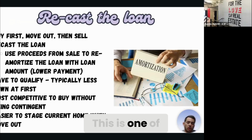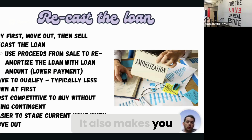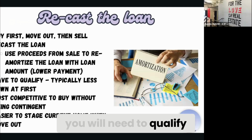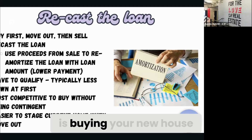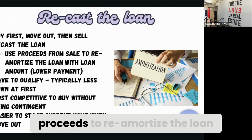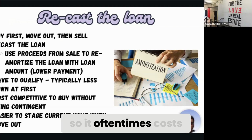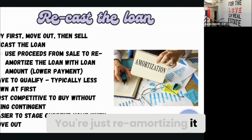Now, recast the loan. This is one of our favorites because it's actually probably the most financially beneficial. It also makes you typically more competitive in markets when contingent offers aren't going to get accepted. Now, you will need to qualify. So a lot of times people can qualify for 2 mortgages, meaning you can keep your current mortgage and buy the new house. What this involves doing is buying your new house, moving out into the new home, and then selling your old house. Once the old house is sold, you then use your proceeds to re-amortize the loan or restructure the loan. It's different than a refinance, so it oftentimes costs less than a refinance because you're not redoing the loan in terms of mortgaging. You're just re-amortizing it by putting a large chunk.